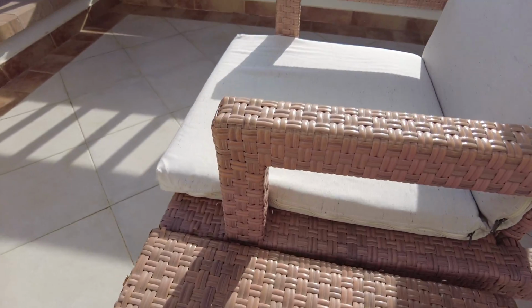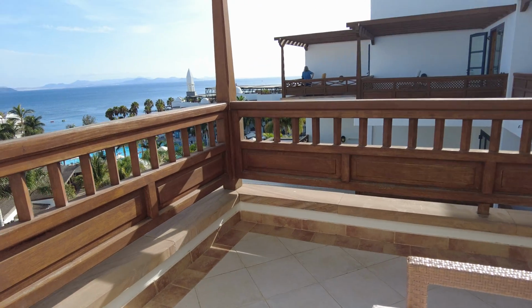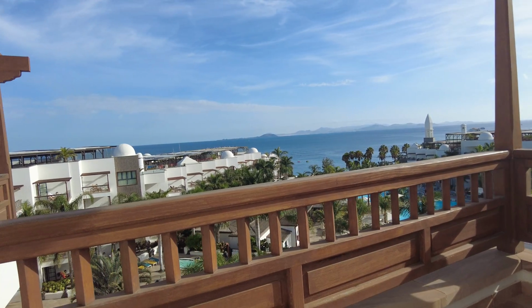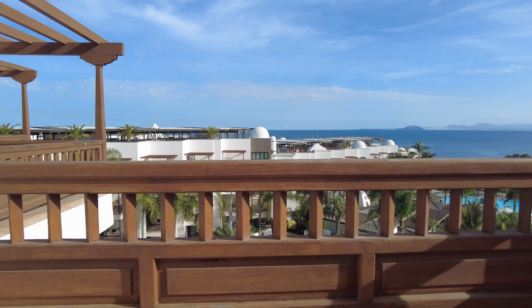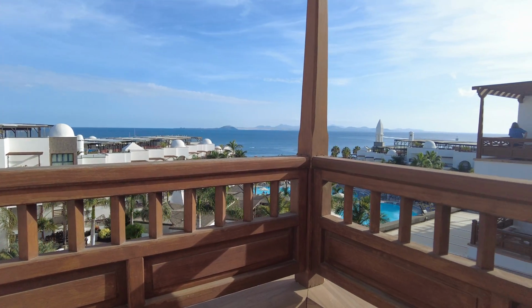After a little bit of time around the pool, we headed back up to the room because, let's face it, that's what we paid for. And just look at these views. Now, we are in a junior suite here on the top level. It is just fabulous. We just sat here, took it all in and looked out over the sea, over to Fuerteventura, over to Lobos and just chilled out.